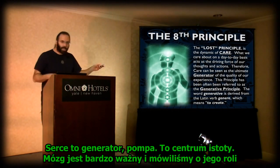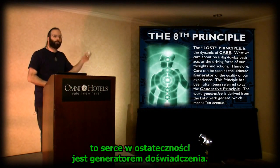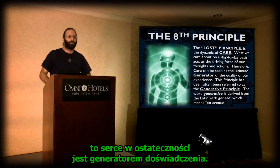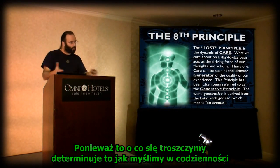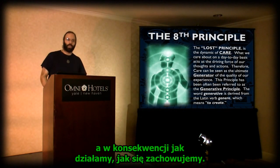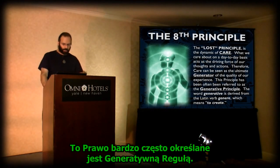As important as the brain is, which we just talked about, the heart is ultimately what's generating the experience, because what we care about determines what we think about on a daily basis most of the time, and therefore how we behave. All right? So, this principle has often been referred to as the generative principle.